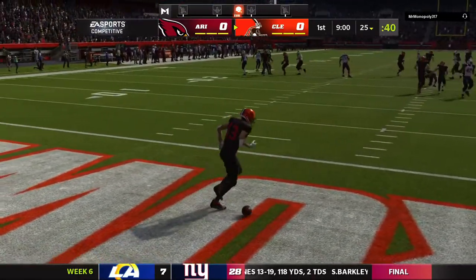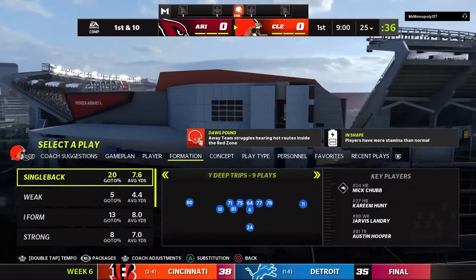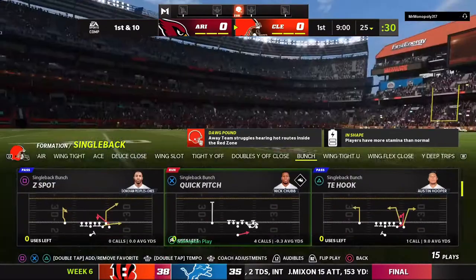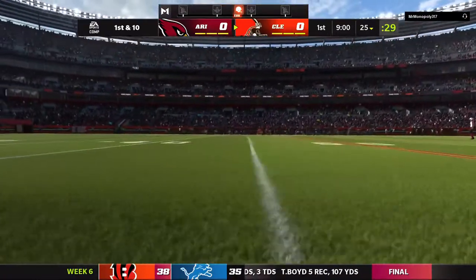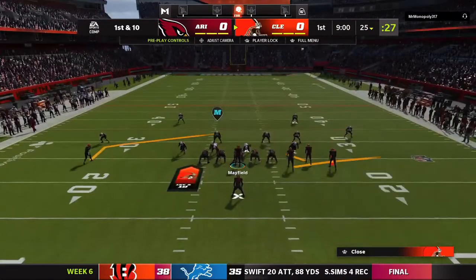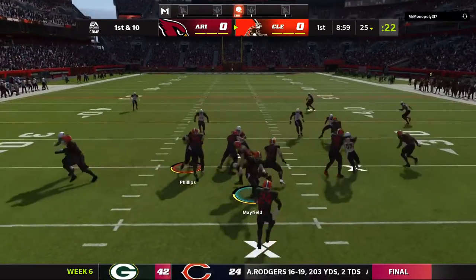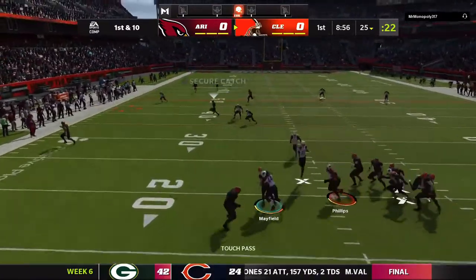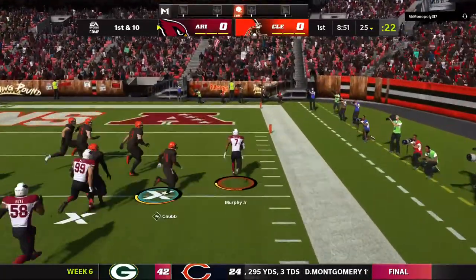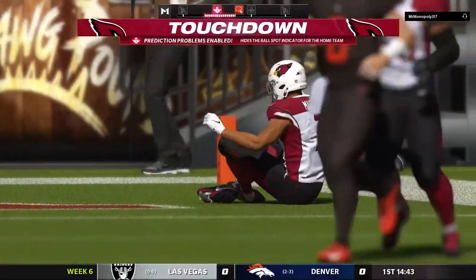Dante Pettis now from his end zone, and no run back on the opening kickoff. It'll come out to the 25. They go play action. Mayfield. This is intercepted. Picked off by Byron Murphy. And they will score. It's a pick six for the Cardinals touchdown.